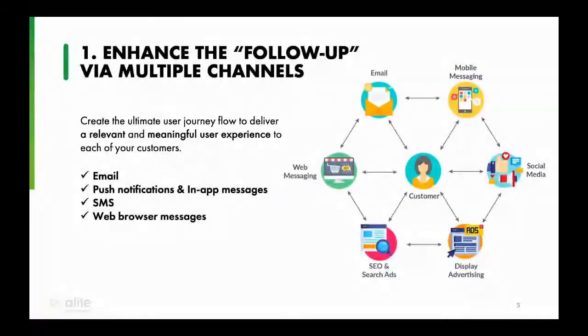So we're talking here about creating the ultimate user journey flow to deliver a relevant and meaningful user experience to each of your customers. But the truth is that not all of your customers are going to enjoy reading emails. In fact, it's very likely that they might not even open them. So what you can do in this case is to combine a follow-up tactic with multiple other channels in order to maximize the engagement.